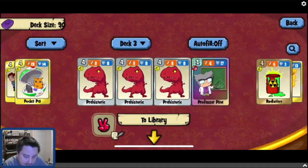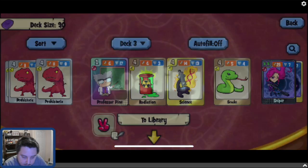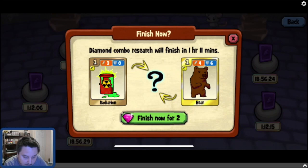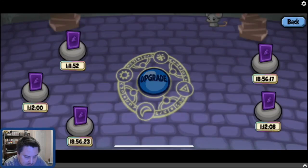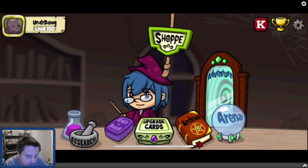And then outside of that, I also think I added Radiation, because I've been working on Radiation this week, and I think these are my last Radiation combos that I'm working on right now. So I've got most of them already researched, but there is maybe 5, and I think there might possibly be one more after that. But anywho, that's my deck right now.